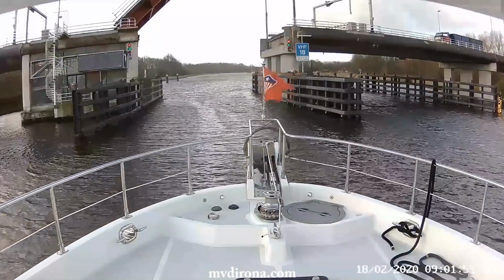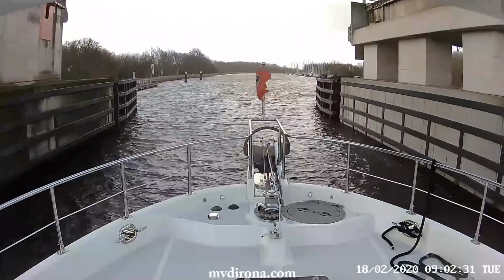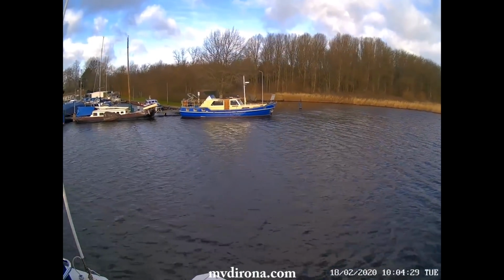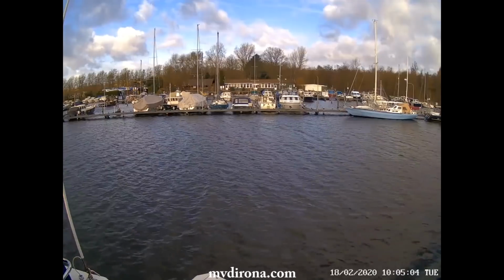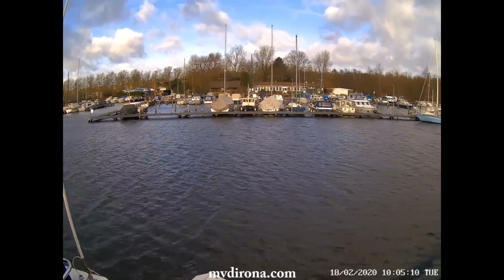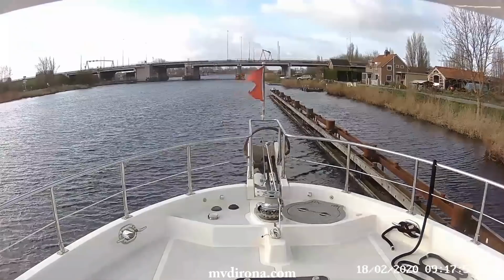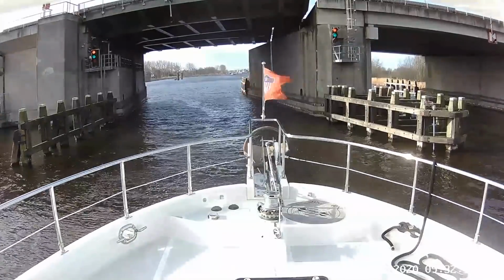Precisely on time, the bridge control lights changed from red, meaning no passages allowed, to red and green, meaning an opening is in progress. When the bridge is fully open, the light changes to green. A short distance beyond the first bridge is a second bridge that also required a 24-hour reservation. We arrived about 15 minutes early and passed through exactly on time.